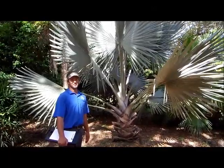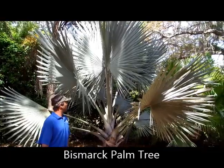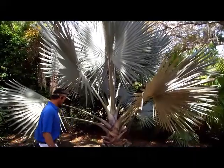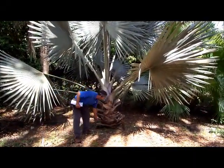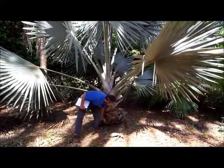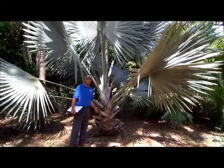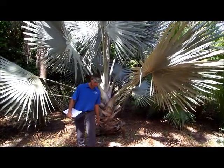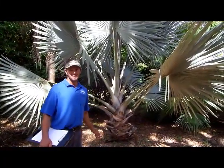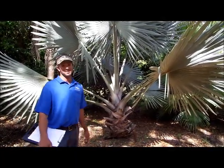If you want to make a statement in your yard and you have a protected location, the Bismarck is the ultimate statement. The white silver fronds really allow it to stand out. Ultra tropical. As you can see, has boots. Now as it starts to grow up, these boots will eventually weather on their own and leave a clean trunk. But typically when we plant them, they do have boots on them. If you go down to South Florida, where you'll see more of these in the landscape, they do grow 30 to 40 feet. Now I did mention they do need to be protected, so consider that when you plant these.